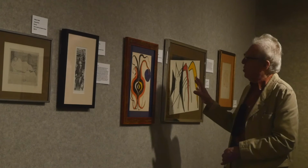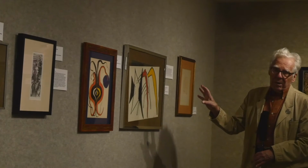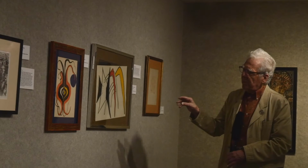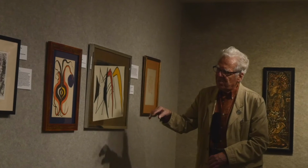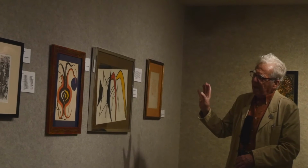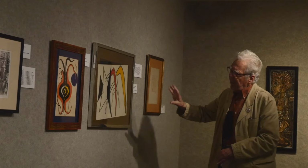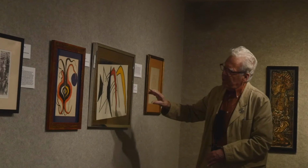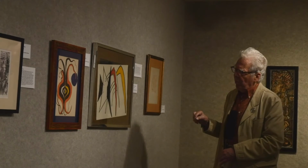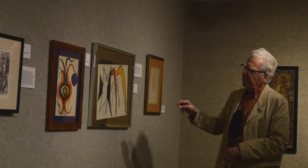Here we have the 2 pieces by Alexander Calder, one of the few Americans in this part of the collection right here in Gallery 2. But Calder was made famous for his huge mobile sculptures at the time, but he also did many lithographs of some of the works that he was going to use as the basis for his huge, gigantic mobile structures. And we have these 2 beautiful examples here by Calder.